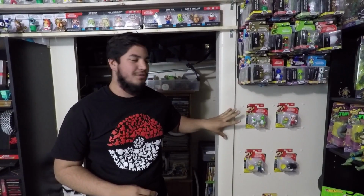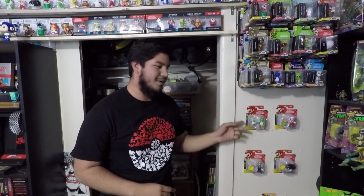These down here are the 2.5 inch figures as well, but they're Family Dollar exclusives. They come with an extra little figure thingy. We got a coin and an egg.